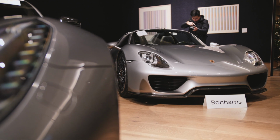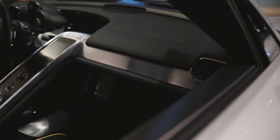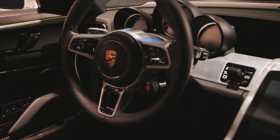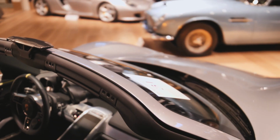Then there was this basic spec non-Weissach Porsche 918. While shooting the interior, I accidentally triggered the alarm of this car, and it was beyond horrendous. I was standing by the car with all the people in the room staring at me, and the alarm didn't stop for a full minute and a half.